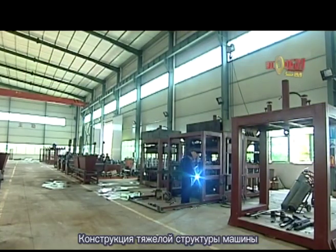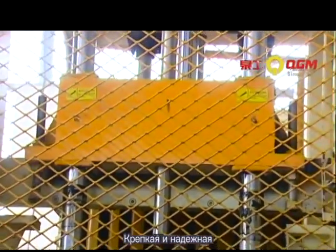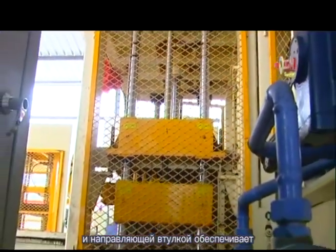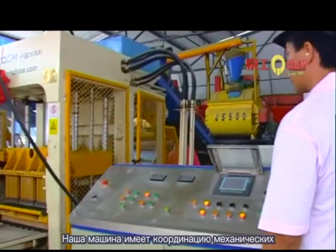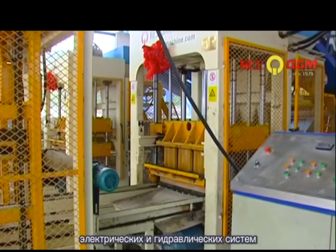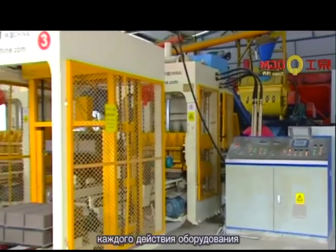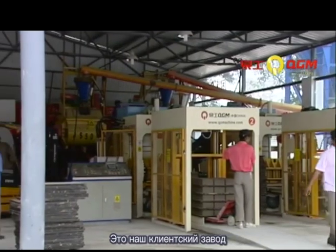Heavy-duty machine structure, which is made of high-density cast steel and welded by special material, strong and reliable. Four-row guiding system, a long guide pushing assured the precise movement between the damper head and mold. Our machines, with harmonious cooperation between mechanical, electrical, and hydraulic systems, guarantee the synchronization of each and every movement of the equipment.